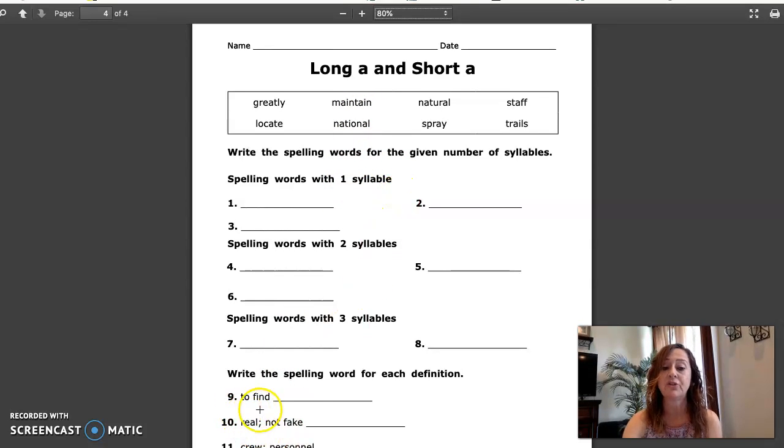Number 9 says to find. Which word means to find? Number 10, real, not fake, the opposite of fake. Find the word that matches that description. Number 11, crew or personnel. Which word means that? Crew or personnel.